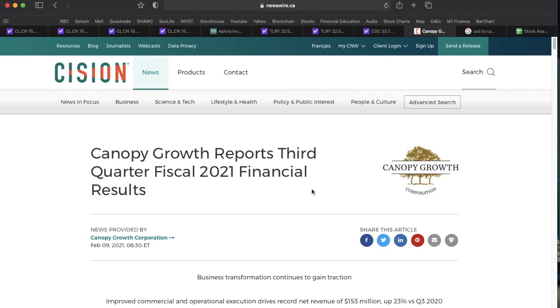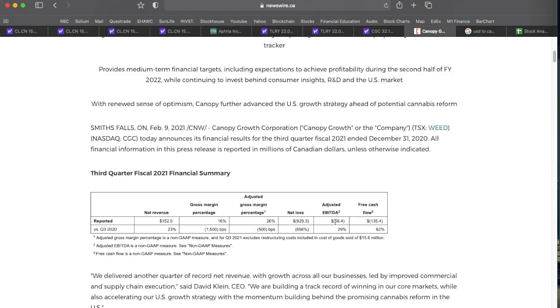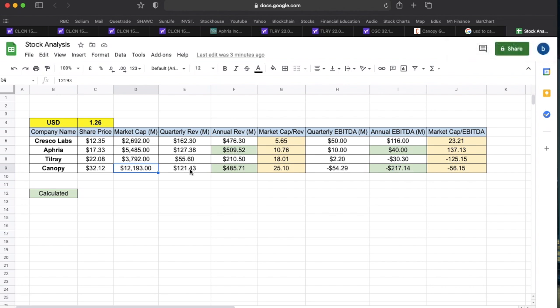So again, similar to Aphria, we actually need to do some calculations with Canopy. The most recent report they've put out is Q3 for F21, or fiscal 2021, and this came out February 9th. So very recent, but again, not a full year view, and they report in Canadian dollars. So not only do we need to flip the currency, but we also need to extrapolate the numbers like we did with Aphria. Net revenue for Q3 was 153 million, and adjusted EBITDA was negative 68.4. If we plug those into our sheet and do the conversion, that works out to about $121 million US and negative $54.3 million US in terms of quarterly EBITDA.